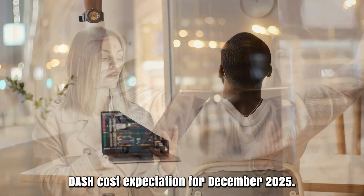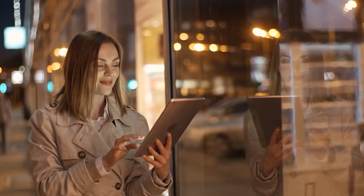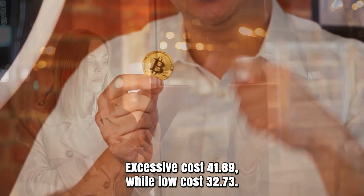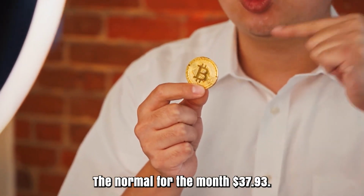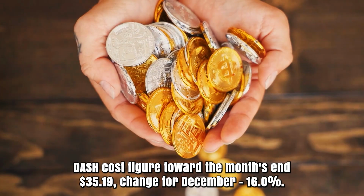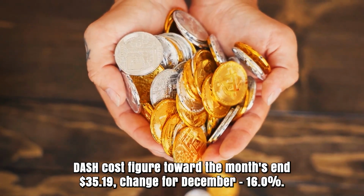Dash cost expectation for December 2025. To start with cost at $41.89. Excessive cost $41.89, while low cost $32.73. The normal for the month $37.93. Dash cost figure toward the month's end $35.19, change for December 16%.